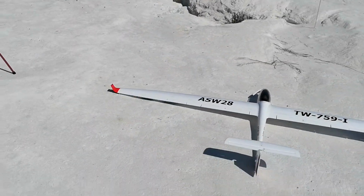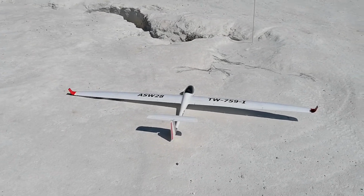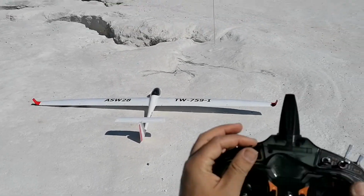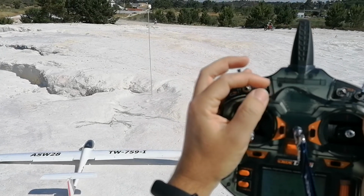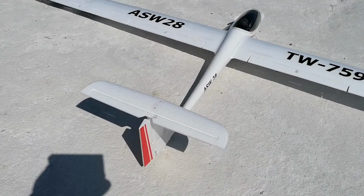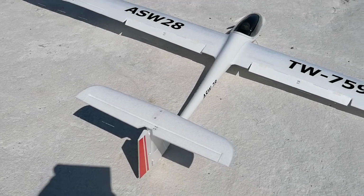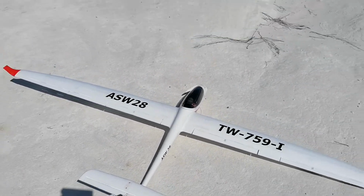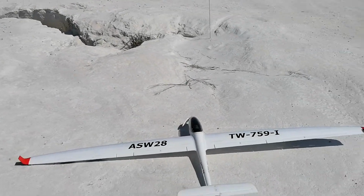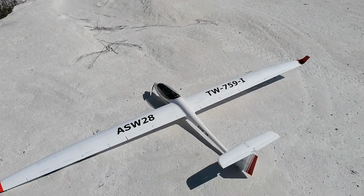I already made some little adjustments on the elevator trim. I needed a tiny bit of up elevator trim, and I also corrected for the flaps and elevator mix. It just has a little bit now, not sure if you can see it on video. First position, it's just a tiny bit. Second position, another tiny bit. So it's 3% on first position and 5% on the second position flaps on full deflection with the rudder mix. And I think it will be fine.